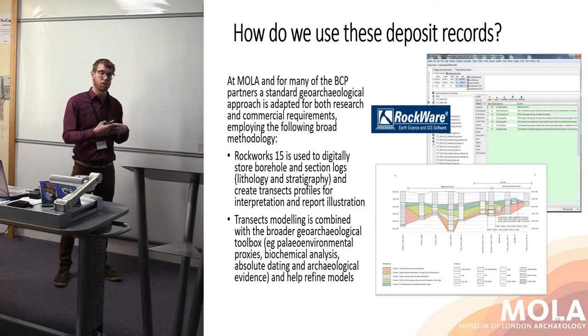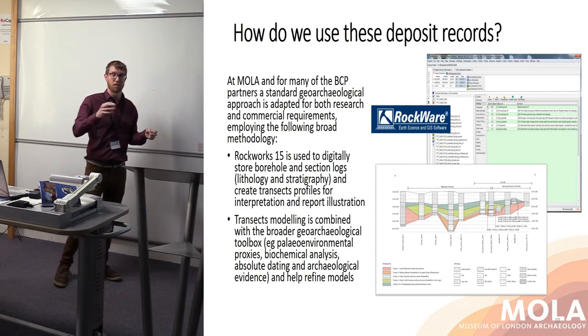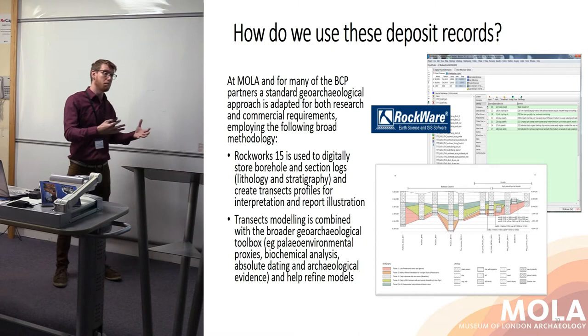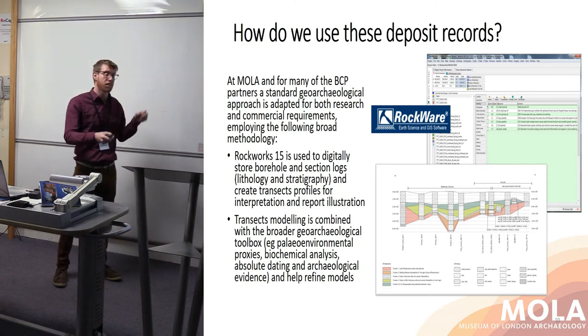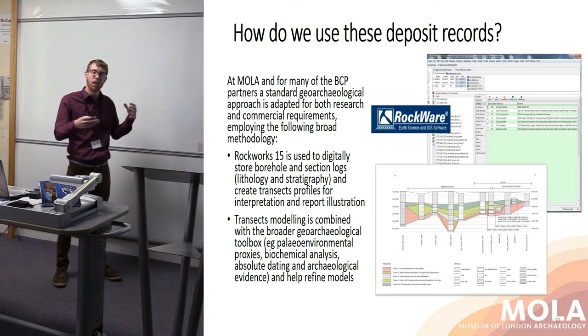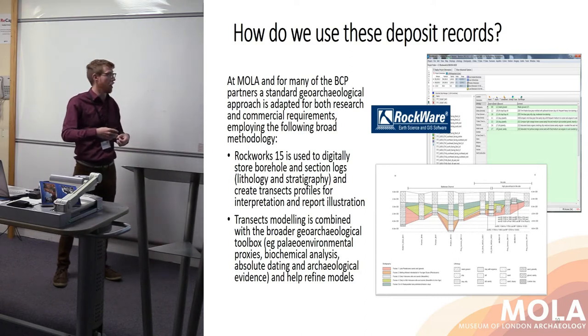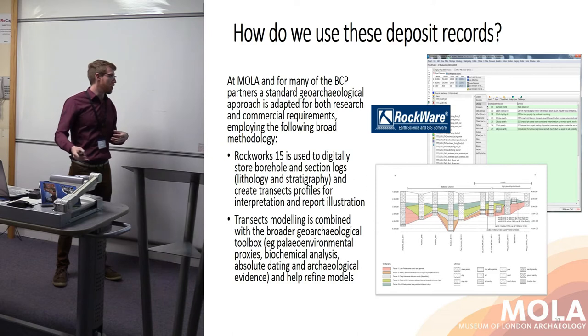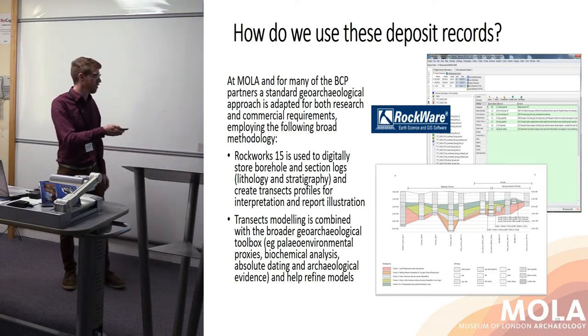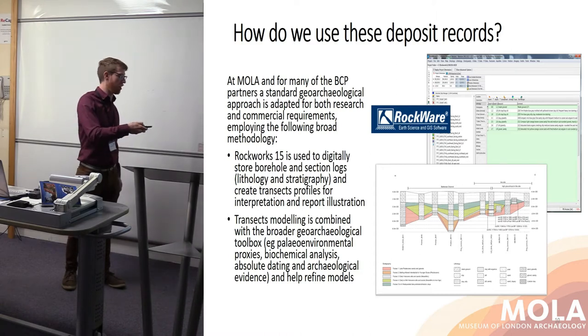use those types of systems to create deposit models to define lithology and a separate interpretive stratigraphy, and to change these into transects to then try and pull in the broader geoarchaeological toolbox, paleoenvironmental proxies, biochemical analysis, dating, and the actual archaeological record. And this helps to refine our models.